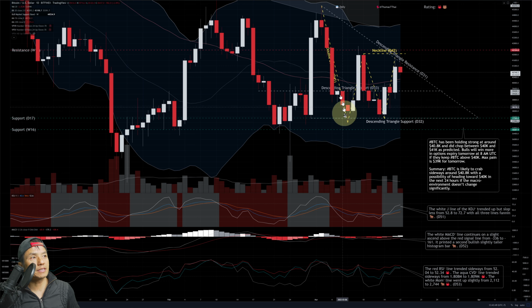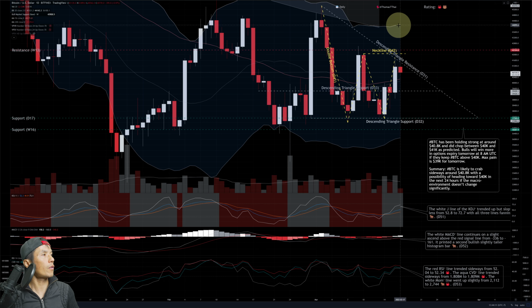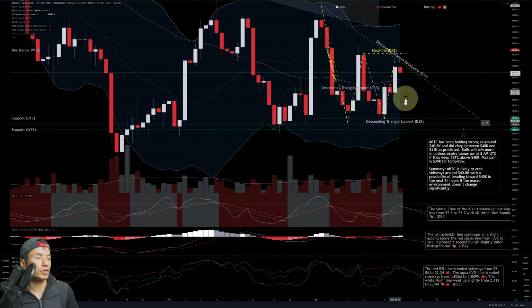If you look at this double bottom pattern here, that's a bullish pattern, but here's the neckline. It didn't break above the neckline. If it did, it would have been very bullish, but it didn't. Here's the top of the Bollinger Band. It would have been heading toward the top of the Bollinger Band at roughly around 44K. And here's the bottom of the Bollinger Band. It didn't break above that neckline, so it became bearish, and you can see that in this candle here.